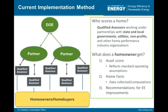Slide 10 is just a quick overview of how we've structured the program to date. Basically, DOE enters into partnerships with utilities, state and local governments, and nonprofit organizations, and then those organizations oversee what we call qualified assessors. These assessors go into individual homes, collect the data, score the home, and then provide that information to the homeowner.